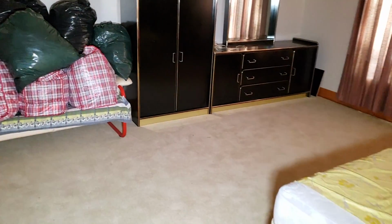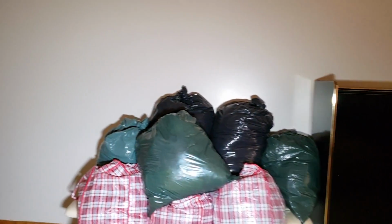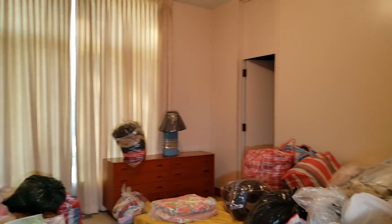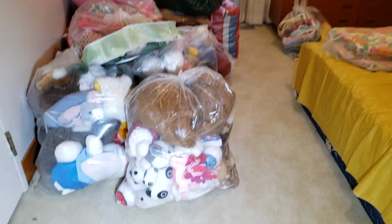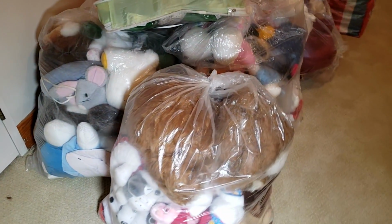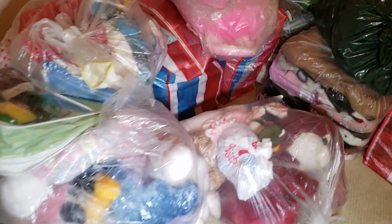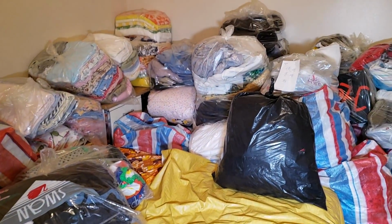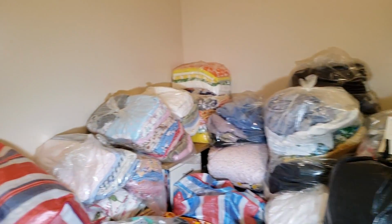Now, the other thing about this house, guys, is there's power and they have a light on in almost every single room. But there's no running water. Super, super strange. Now here, guys, going back in here, speaking of clothes, here you've got bags upon bags upon bags of stuffed animals. Towels. And then on the bed, you've got clothes everywhere. Bags and bags of clothes.